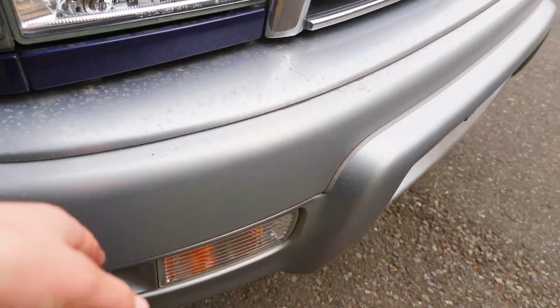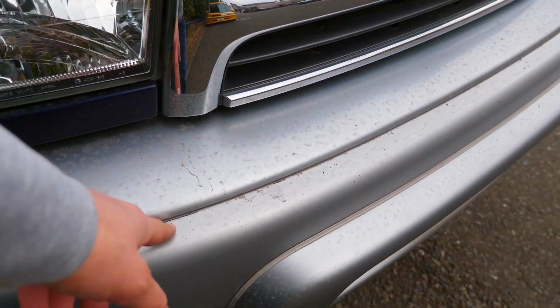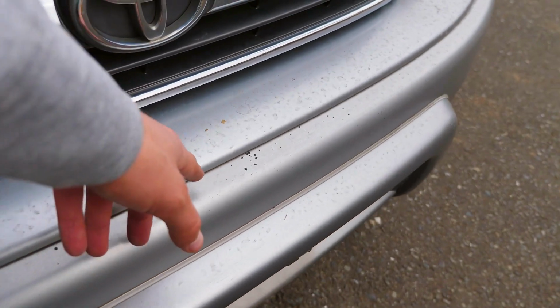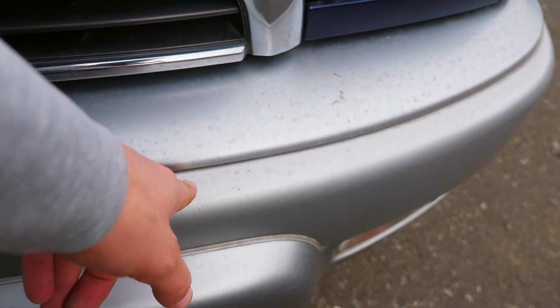Front bumper, unfortunately, I feel like the auction inspector should have been a little bit more descriptive about this, because all these little black dots are areas where the paint has chipped off, and you can see the black primer underneath.